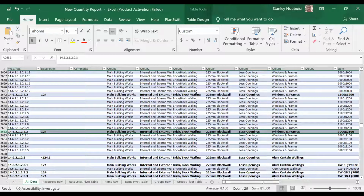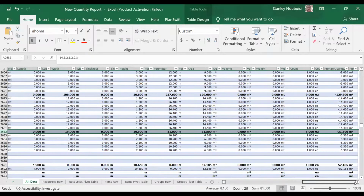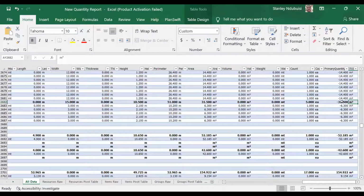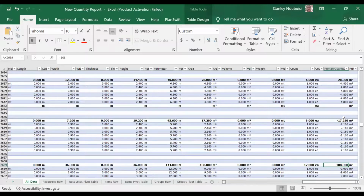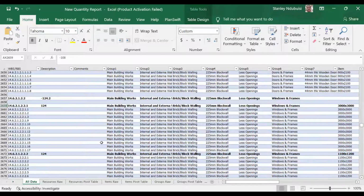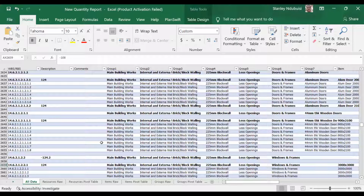So let me now go to my primary quantity so that you see how this thing is being arranged. This is the deduction that will be happening on it, and this is the main work itself. These are two of them here, which is minus 113 square meters, and the other one is up. All of them are aggregating up and deducting accordingly, because I introduced negatives, and the negatives will always cancel themselves out. You don't even need to be monitoring it anymore. They will just deduct themselves out automatically.